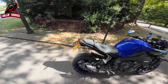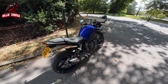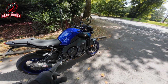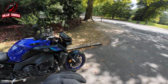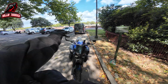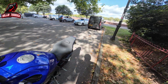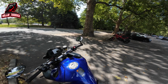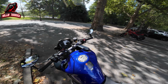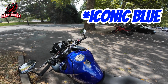Starting from the back, we've got the MT-10 specific tail tidy. We've got the Yoshimura R11 exhaust, which sounds lovely, may I add. It's also been decatted. It also has a face only a mother could love. The headlight arrangement isn't my kind of thing, but we'll get into that as we go along. I did manage to put the 360 camera on the bike as well, so you can see me as well as what's going on. We've also got these rather tasteful bar end mirrors, which, I'll be honest, don't really work for me because my shoulders are too wide. It's in the lovely Yamaha blue, which is very, very nice.